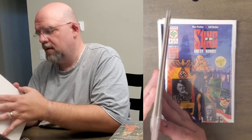So that's Tales of the Green Hornet, 2 of 2. Then we have 2 here. So I wonder if this is a regular series, Tales of the Green Hornet. Yeah, 3. Sting of the Green Hornet. All these from Now Comics. Number 2, the giant poster inside.